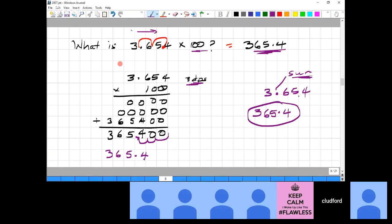So let me say that again. For now, we're saying that the decimal point moves to the right when we are multiplying, and the digits will be moving left if we are multiplying, okay? If we are dividing, we would say that the decimal point moves to the left while the digits move to the right. Right. Okay. All right.